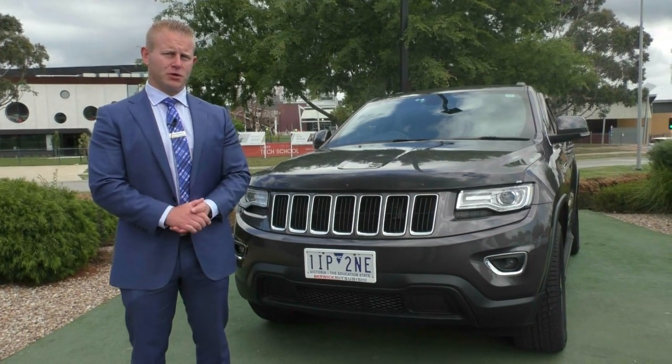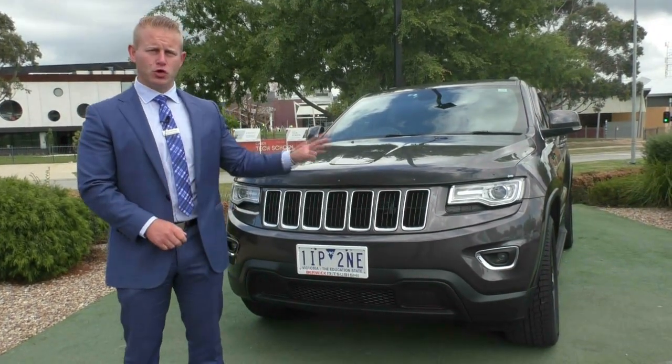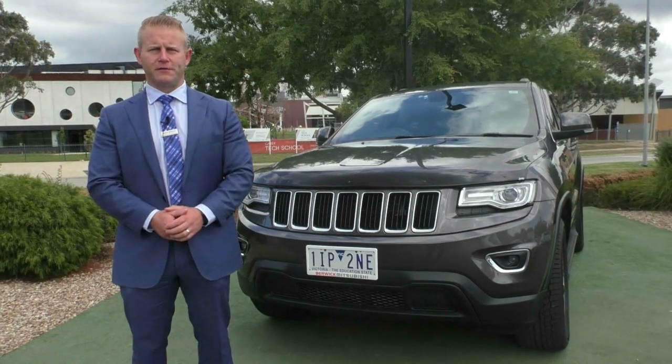And just another key point to make, while we did the intermediate service, we also did a brake fluid flush and put new wipers on there as well. So when you do take delivery of your new car from Berwick Mitsubishi, it's ready to go on the road with nothing further for you to spend money on.